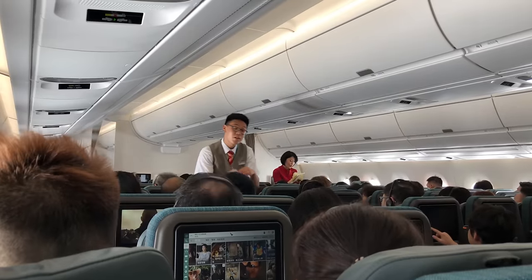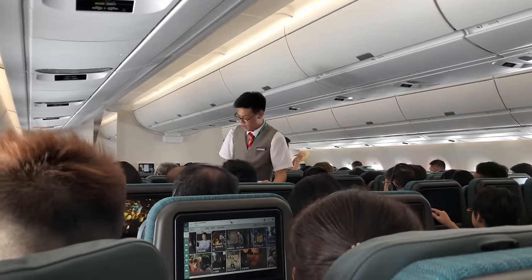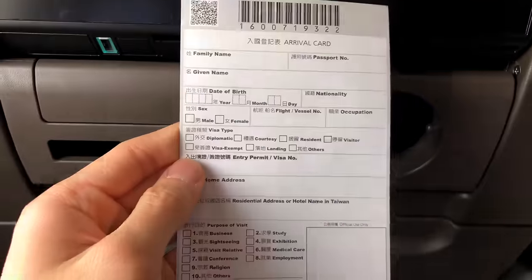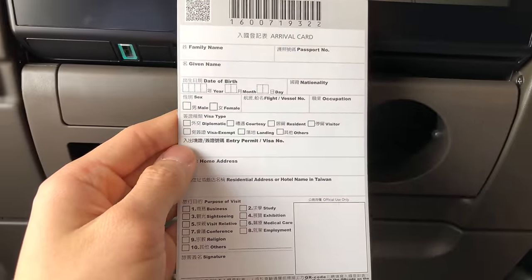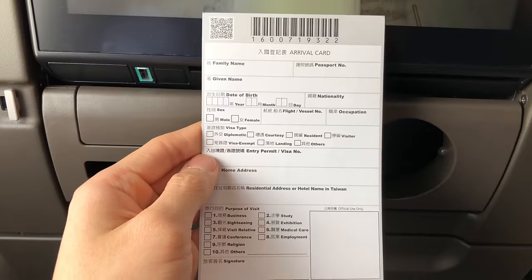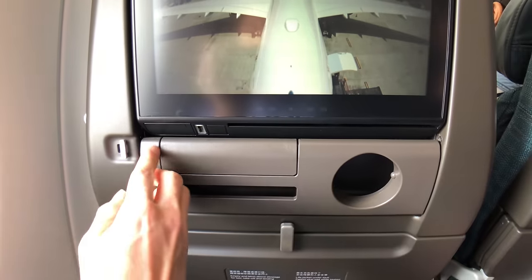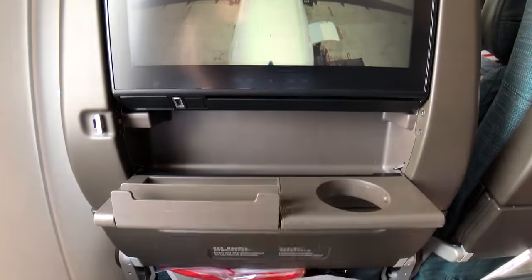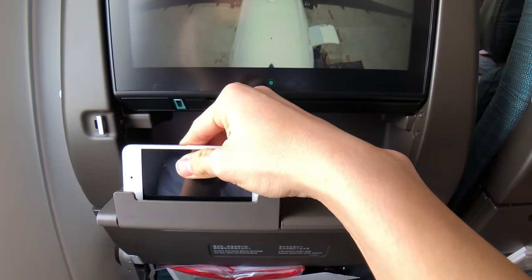The cabin crew are handing out arrival cards for Taiwan. I got forced onto the flight. I want nothing more to be done flying. While I was filming, I realized there are more seat features, like this phone holder here.